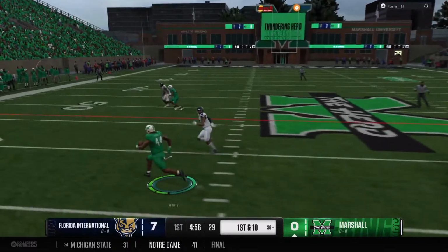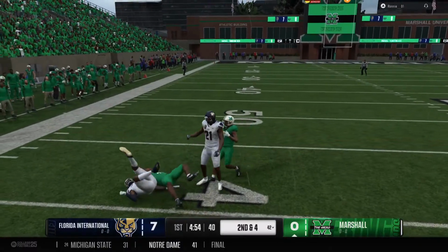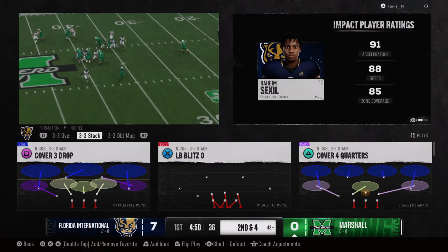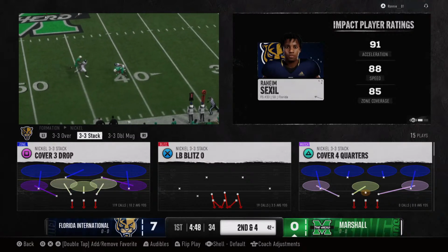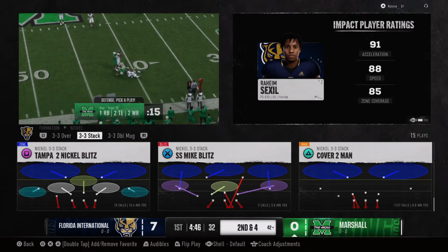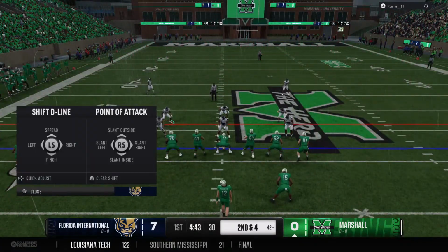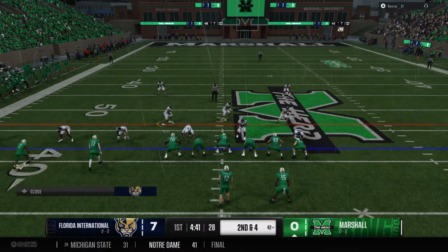Here's the handoff. Pretty good effort on that one to work his way up to the 42. And a nice job by the running back, finding space, getting downhill, making the good run. Great job finishing with his pads. 6-yard pickup on first down, leaves him with 2nd and 4.